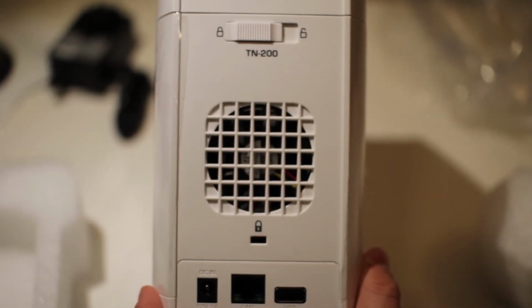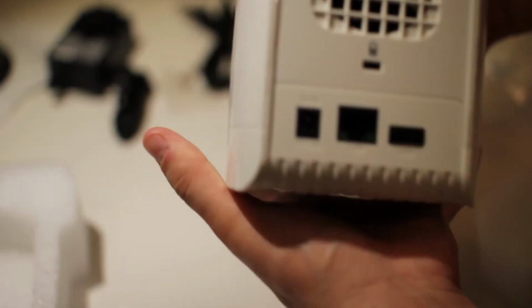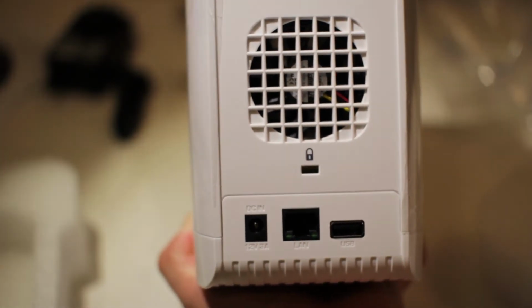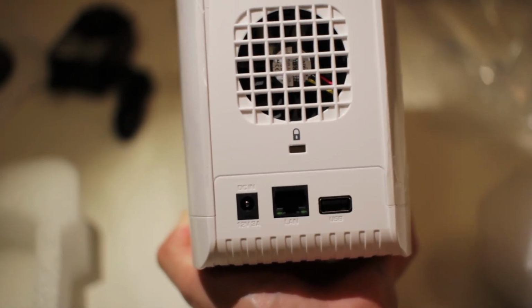On the opposite side of that, from the top we have the top cover lock, which I'll show you how to use in a second. Underneath we have the fan, which we can see through the casing, and a key lock. Then from the left towards the right we have the power connector, the gigabit port and the USB port.